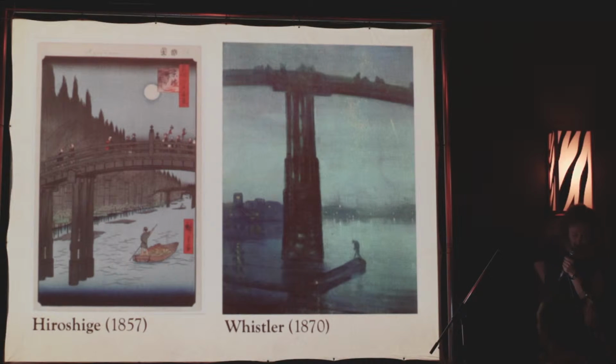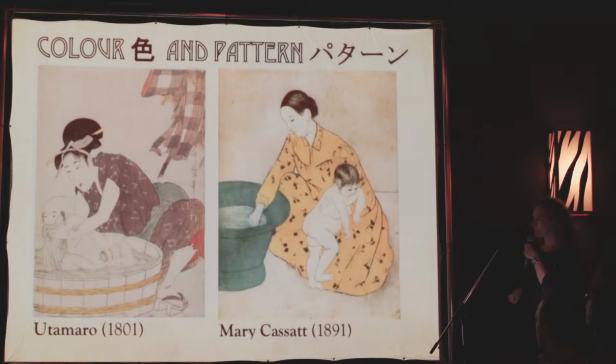Now, it wasn't just Europeans that were very fascinated by Japanese art. This was an American artist called James Whistler. This is a painting he did of Battersea Bridge in London, but you can see he was greatly influenced by Hiroshige's ukiyo-e. Copied the composition, the same kind of atmosphere, the gloomy feeling of it.